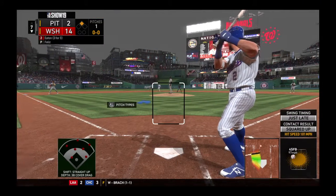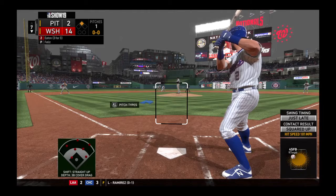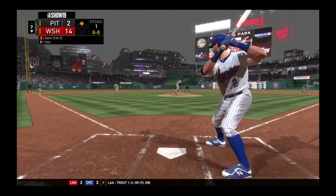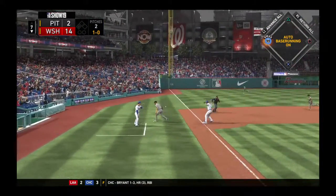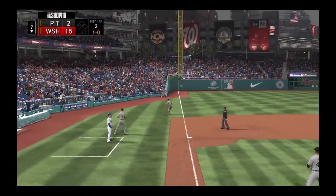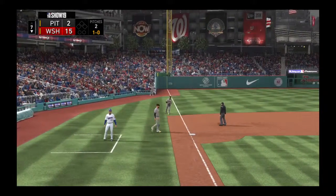Stepping in and ready for another shot, Adam Eaton. His prior history versus this arm, he's a .333 hitter. And the runner's breaking for third. And the throw's offline a bit as it gets by him at third. The runner from second crosses the plate.